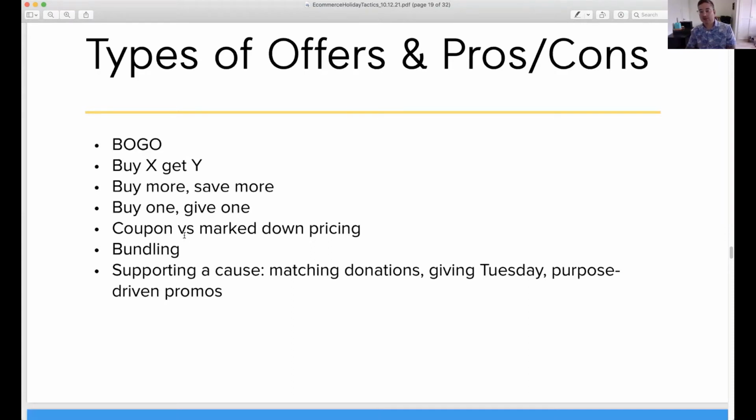And with couponing, a lot of times you can block coupons from stacking, so you can't use multiple ones. Whereas if you have markdown pricing, someone could actually, in theory, apply a coupon on top of that. So again, you have to be careful about what offers are out there in the wild. Do you have an affiliate program? Have you shared a special promo with bloggers? Is there something out there that they're actually going to apply on top of what you've already discounted? Make sure that those are taken care of as well.